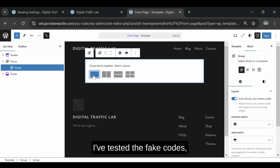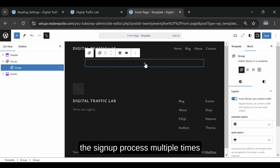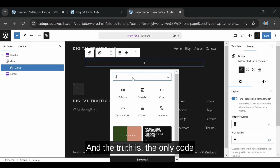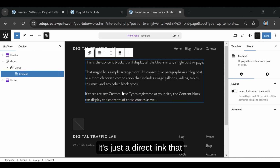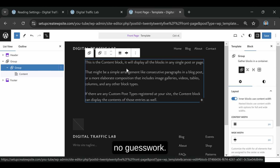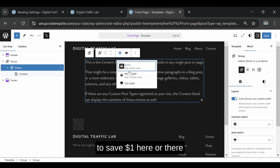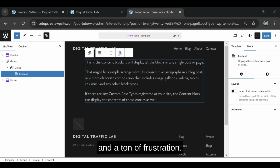I've tested the fake codes, I've compared the plans, and I've actually gone through the sign-up process multiple times to verify everything. And the truth is, the only code that works isn't a code at all. It's just a direct link that automatically gives you the best deal available. No copying, no pasting, no guesswork. Use it before you sign up. Don't waste time trying to save $1 here or there with random promo sites. Just click the right link and get it done. That's what I did. And it saved me money, time, and a ton of frustration.